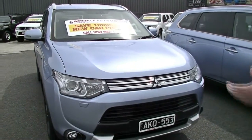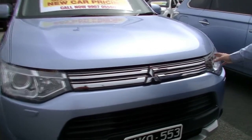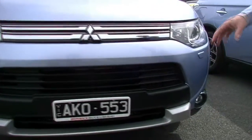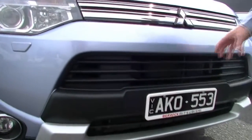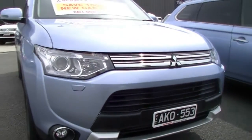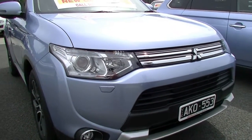So as you can see in the nice blue colour here, very well styled at the front. We have our nice big chrome headlights. We also have our fog lamps down below. The other thing that the PHEV has, which you cannot see in the front here, is in behind the front bar here there is a radar sensor. So it gives you forward collision mitigation and also gives you adaptive cruise control. So I'll go through those later for you, but really good features.